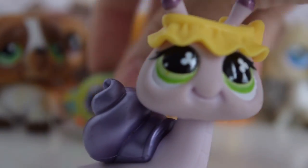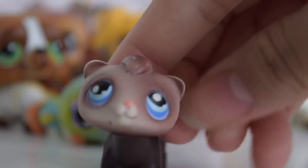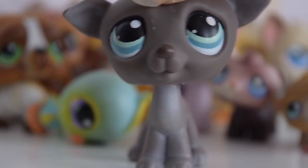But I think I might keep the ones that are in this lot. Here's a snail I used to have. A ferret. So cute. I love the older generation ferrets. Their heads are so small and adorable. Here's a little hamster. Another greyhound, which is the same one.